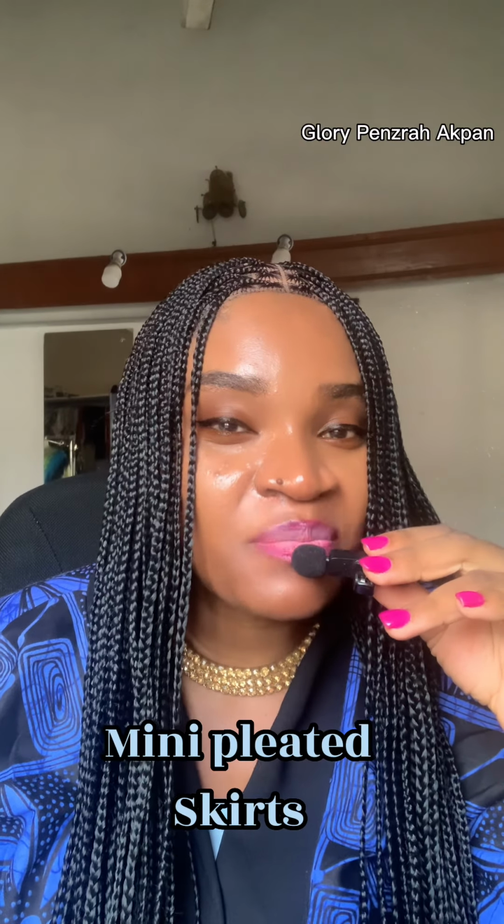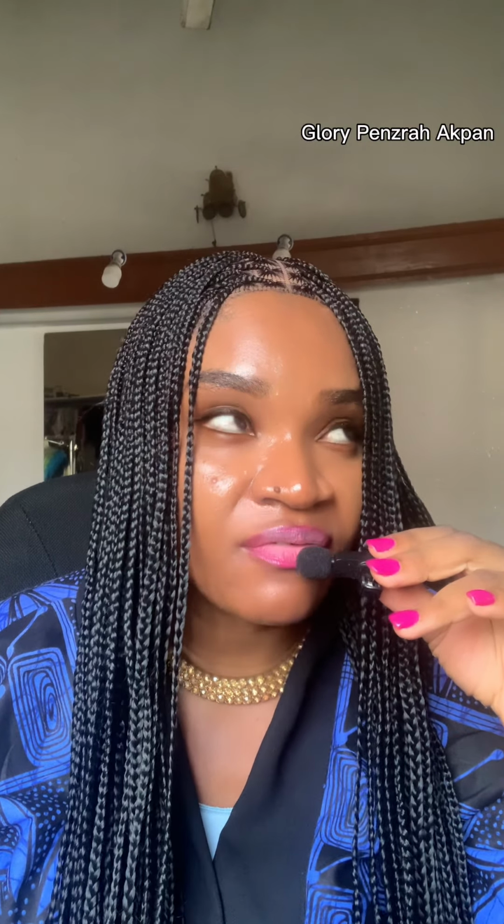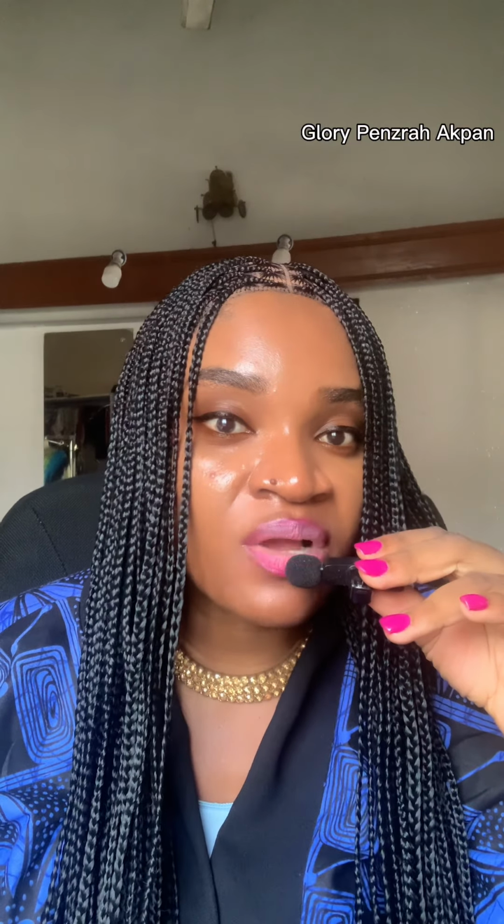Also in trend this year, mini skirts. Mini skirts maintaining the schoolgirl look, mostly pleated mini skirts, are also going to be in trend this year. Lots of people are going to be wearing mini skirts. It might not be too mini, but slightly above the knee. So have a look at some of the different designs I saw when I did my research and get inspired and make yours.